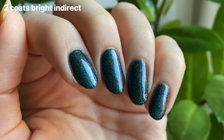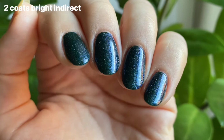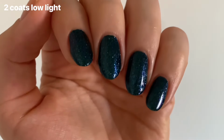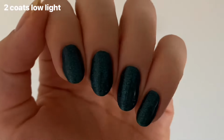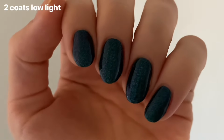It just makes it extra twinkly under flash, but I feel like this is one of those shades that is still incredibly sparkly when you're looking at it in natural lighting. I was also just so in love with how it looked in low lighting, because it just looks like this super dark, mysterious green, but you still get that twinkle from the shimmer where it almost looks like it glistens.